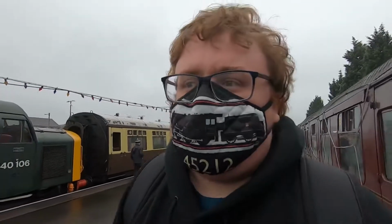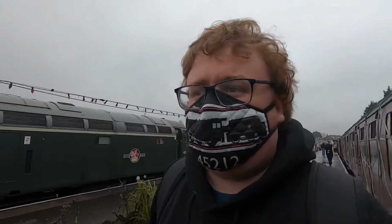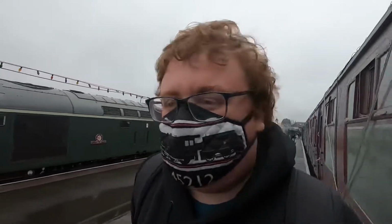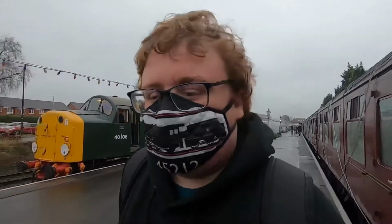Okay, just arrived in Kidderminster. We've got the class 40 here going on the next service out of Kidderminster, so we're going to head down to the end of the platform and give it a film coming out of the station. Always love a diesel.